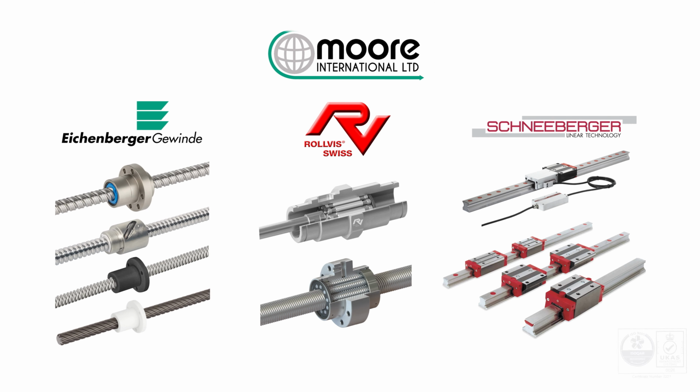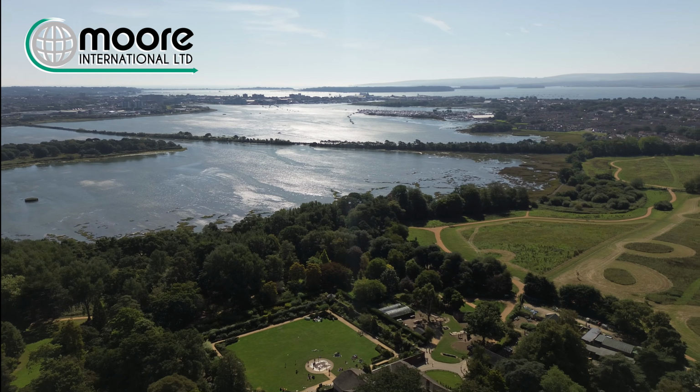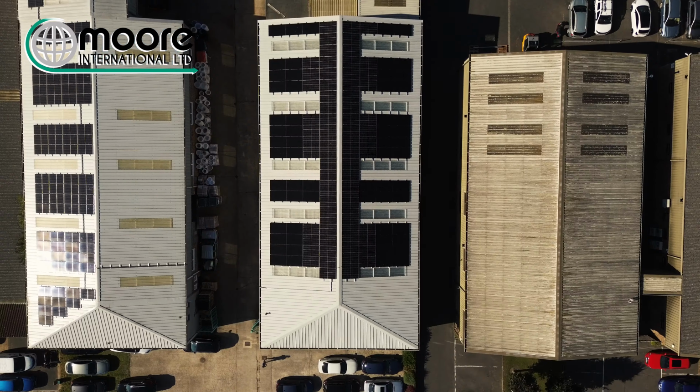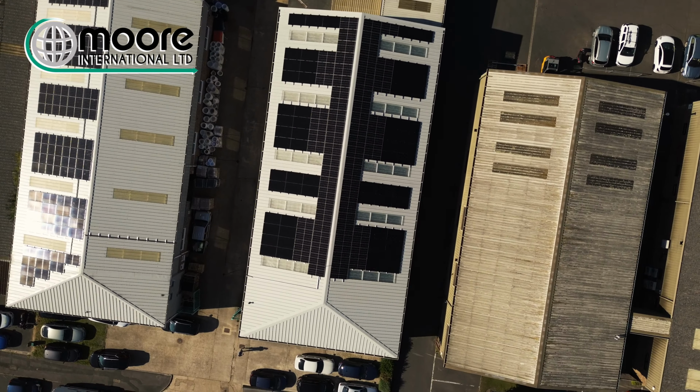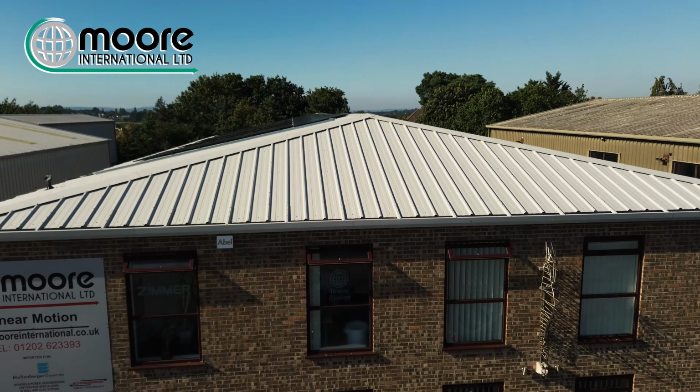More International, the UK's number one supplier of high-precision linear motion products and components. Located in the historic natural port town of Poole in Dorset, home of the largest natural harbour in Europe. Housed in a state-of-the-art solar-powered unit, inspired and in keeping with the surrounding natural conservation areas.